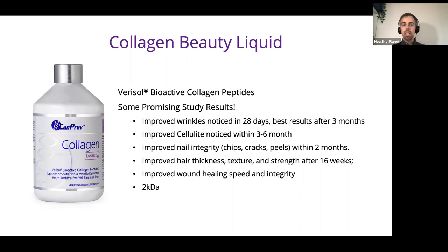People that have cellulite, within 3 to 6 months of taking this, there'll be less waviness in the skin, most likely from the collagen providing structure to the skin and allowing water to stay there. Visible nail results, improved nail integrity within 2 months. Hair, increased thickness after 4 months. You can kind of see where I'm going with this. Those outer proteins like hair, skin, nails, they're all improving after a pretty short amount of time.